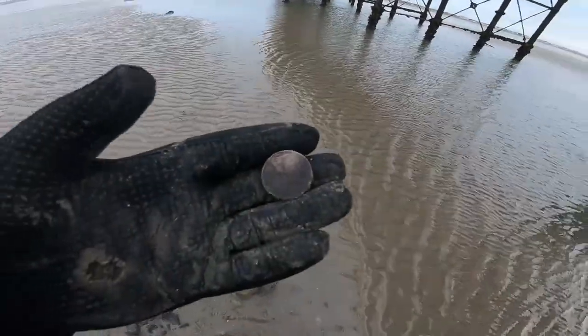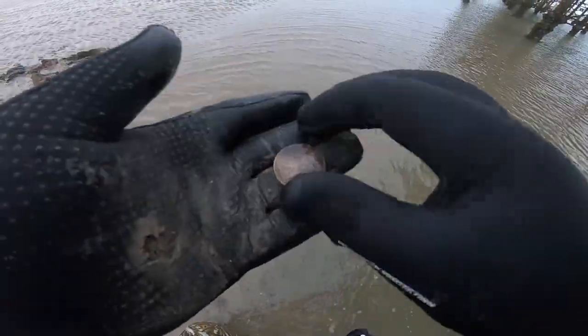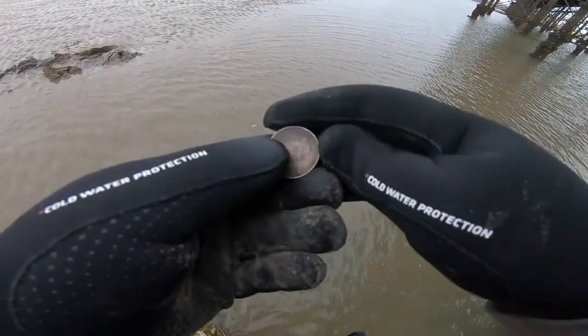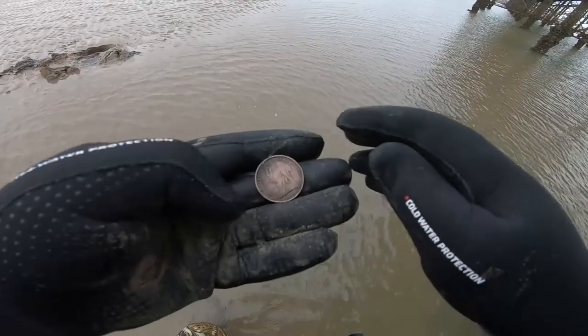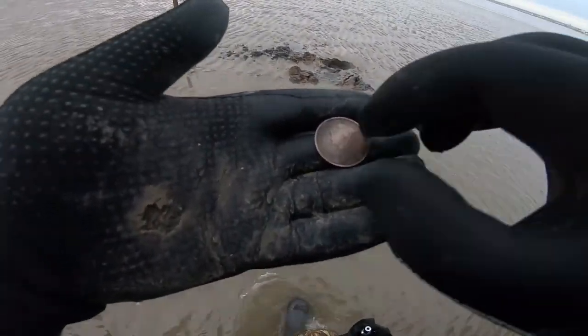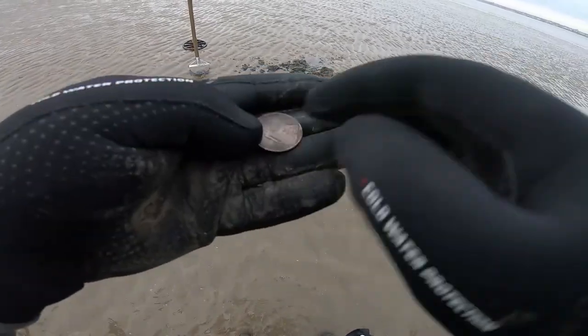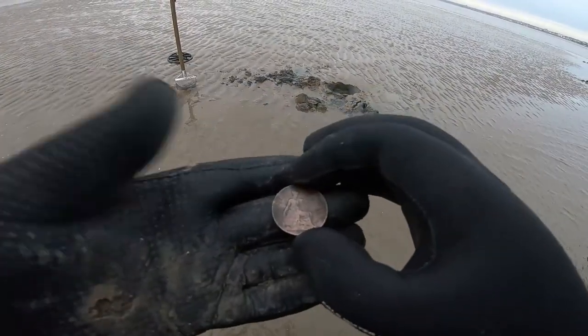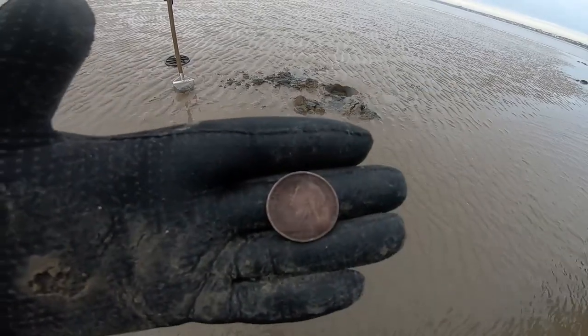Right, the first coin is a big penny. I don't know whose it is yet. Let's give it a clean up in this water. It's a bit dirty. Clearly see Britannia on the back. Victoria. Queen Victoria penny, and it's clearly going to have a date on it, which I should be able to kind of see at the moment. But there we go, nice Queen Victoria penny.